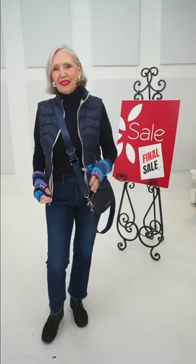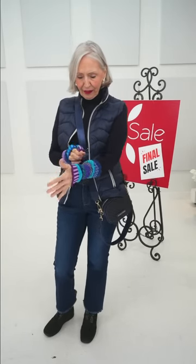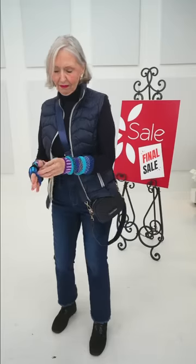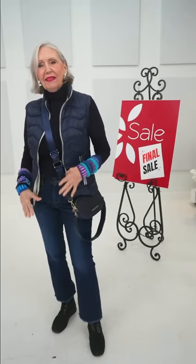Okay, all right. So there's a little trick I think we can do with these, right? You stick the thumb in, and then you pull it up higher? They're like little cuffs, right? They make little cuffs. Cute. Great, thank you.